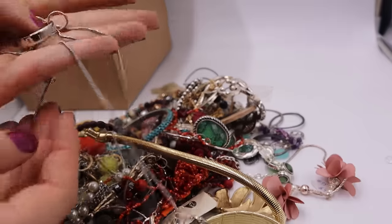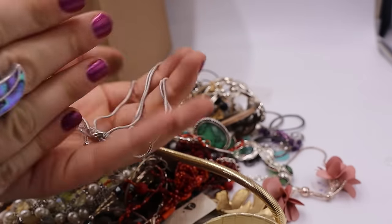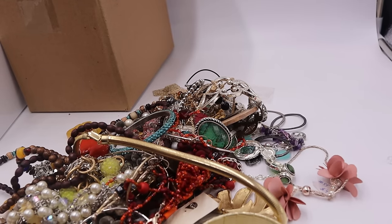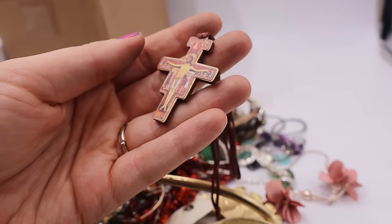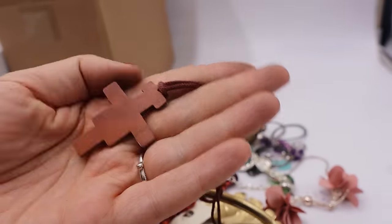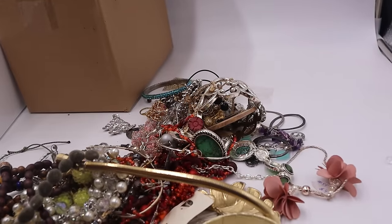Okay, we have these three rings. No maker's mark, so not interesting enough. Put that with a necklace lot or something. Okay. Oh, I see something. What is this? Okay, we have Jesus, but it looks like it came from an art museum. Like, this looks like a remembrance of a painting or something, but obviously very cheap. And yeah.